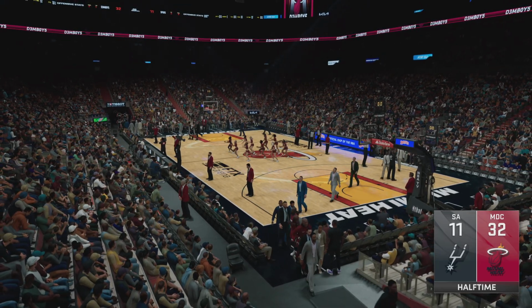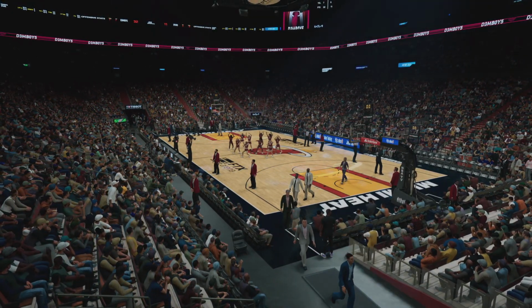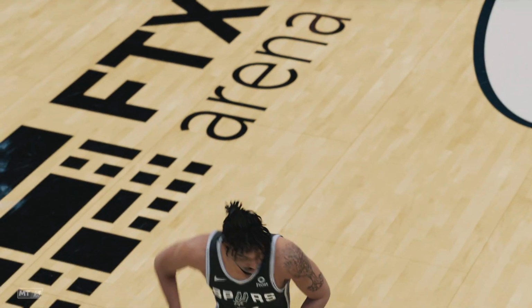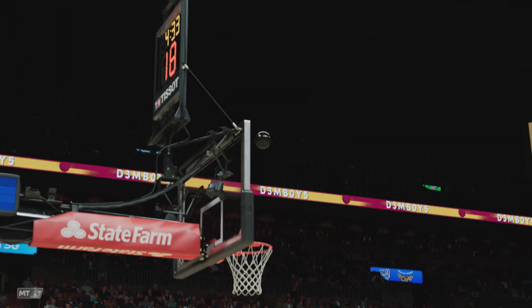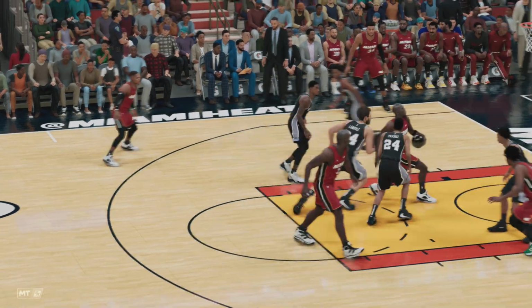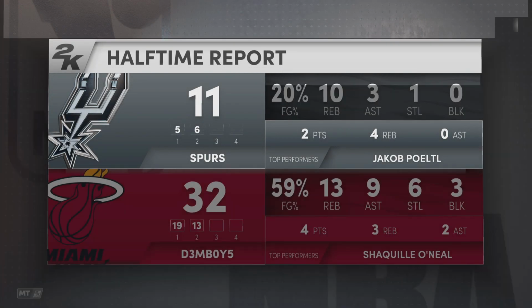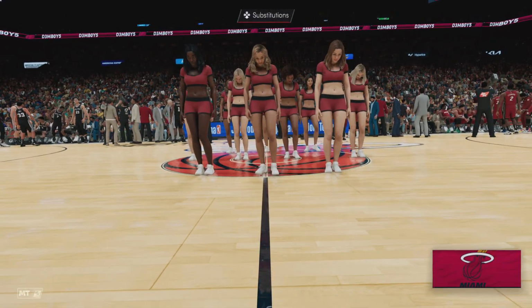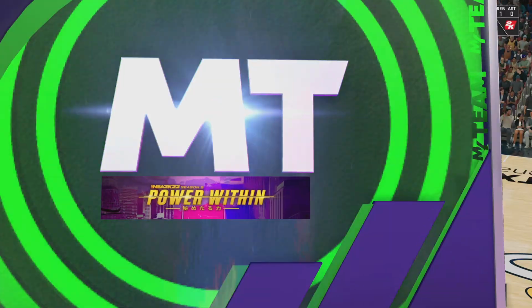From the field, they have been outstanding, amazing shooting. That's what has them headed to a blowout. Right back at... Lopsided first half. We'll see if things play out a little more evenly here in a second.